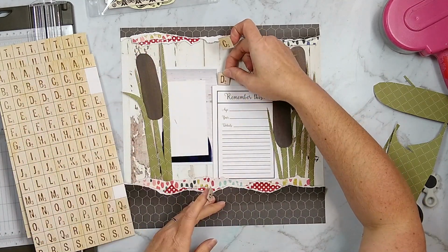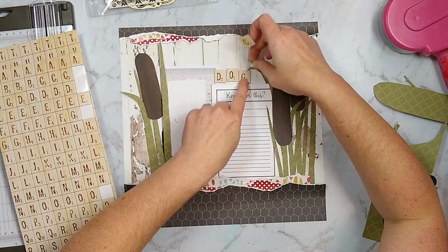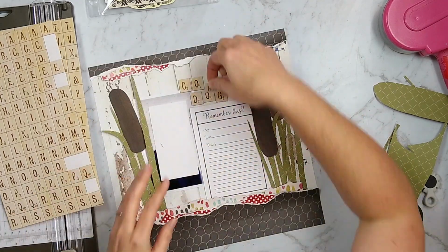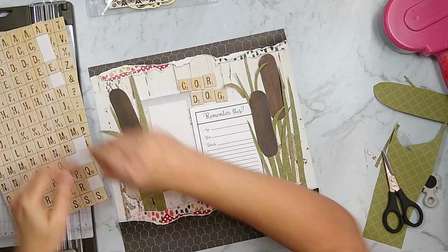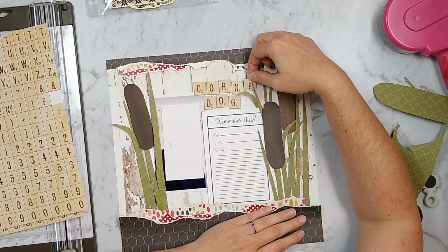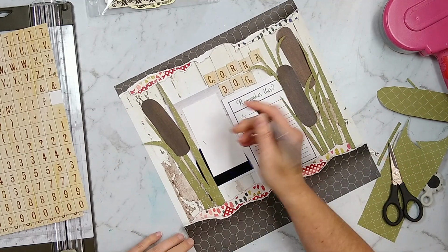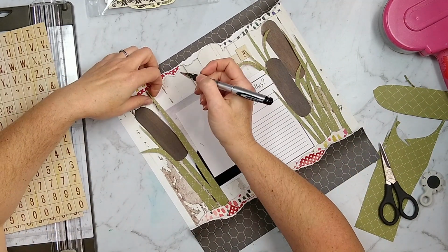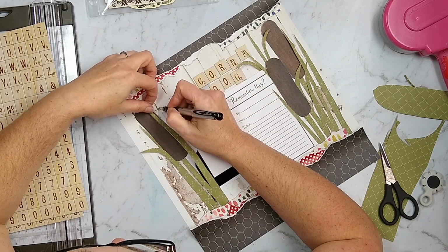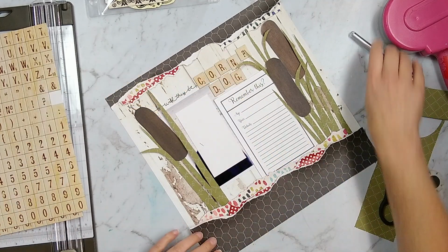And then I'm going to build my title, and this alphabet set is a Thickers product that was newly purchased, and I added it into my kit this month. So I'm going to spell out the word corn dog, and then because I really try to stay within my kit, I try not to pull out too many extra products when I'm working with a kit. I wanted to do a little subtitle here with some other alphabet letters, but instead I'm just going to write it in, and it says, let's see, I have to read it as I go. Will they be corn dogs, is how I titled it.